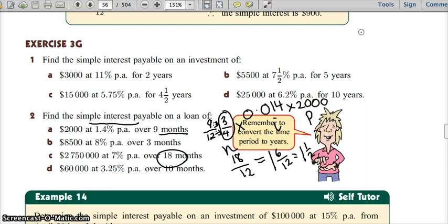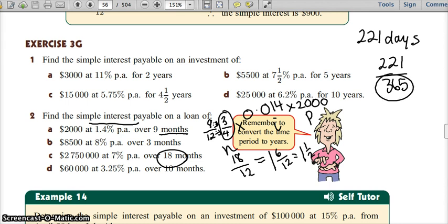Finally, what if we put it in for 221 days? Tani, what would we do there? You probably do know, Jazz, take it. You put it over 365. You put 221 days over 365. Why? Because that is the proportion of the year when we're talking about days. It's always the proportion of the year.